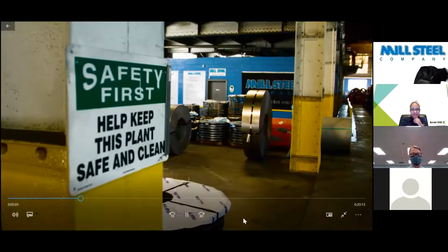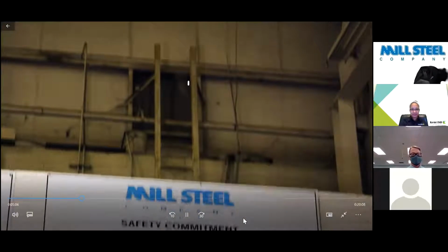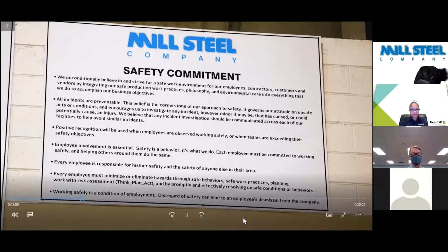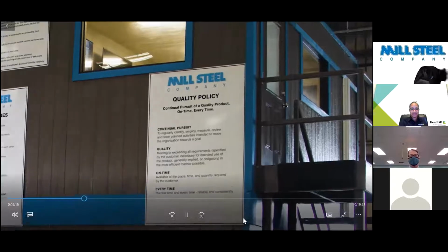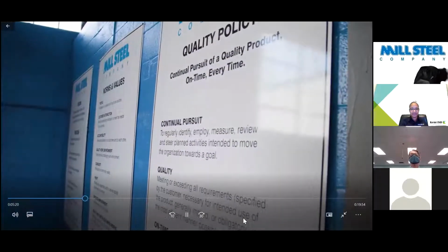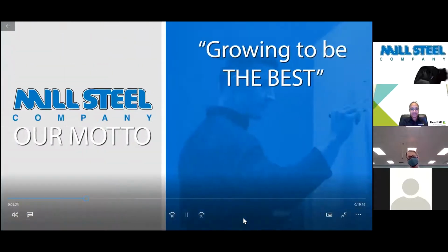Nothing is more important to Mill Steel than the safety of our colleagues. Posted in each plant is the Mill Steel Safety Commitment. This reminds our teams daily of how important safety is. Also posted throughout each facility is the Mill Steel Quality Policy. Our success in this is seen through our continued growth as well as attaining the highest levels of accreditation in our industry. Growing to be the best is our motto at Mill Steel.